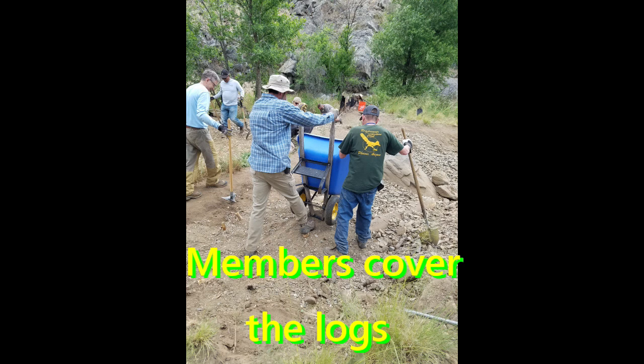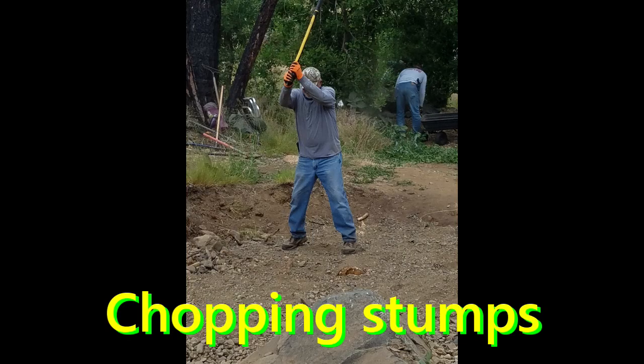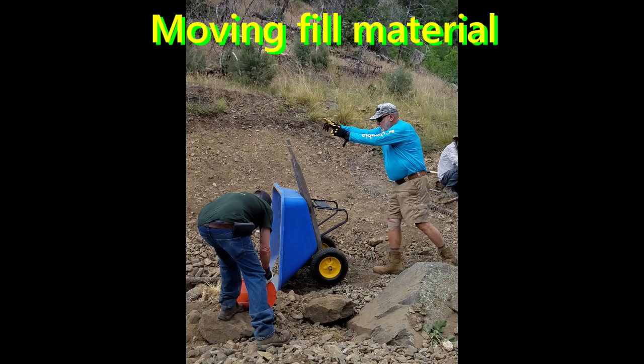And here, I believe this is Greg and another member who are working on the same project. It took a lot of wheelbarrows full of dirt to do that, and I believe this might be me chopping out stumps that were getting in our way. And more material. We just kept doing wheelbarrow after wheelbarrow and bucket after bucket of dirt and gravel and whatnot.